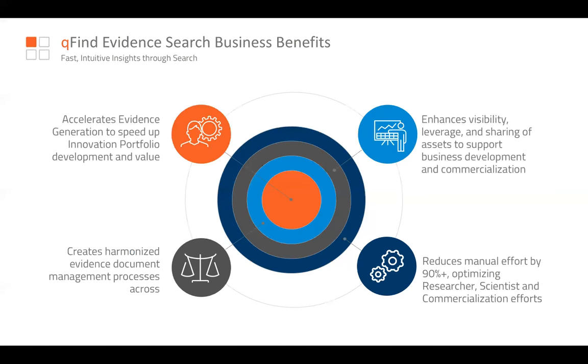In today's world, what we find a lot of R&D organizations struggling with is I have scientists, I have researchers, they're struggling to find data, they're wasting a great deal of time finding data. They can't easily collect and use the assets that we have. What we found, actually in all qFind implementations, but in evidence search in particular, is that we can reduce non-value-added manual effort in finding the right data by up to 90%, and really optimize both the work experience and the value of the critical scientific human capital that we have.